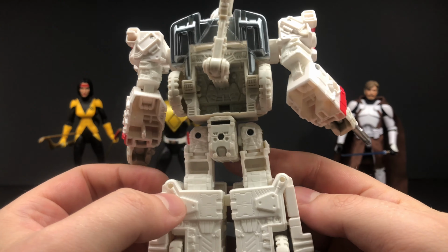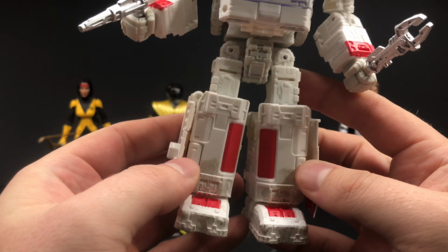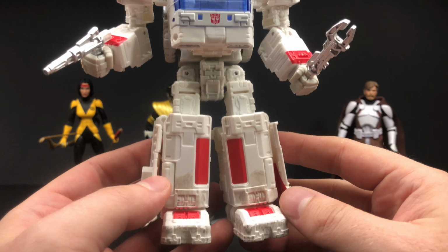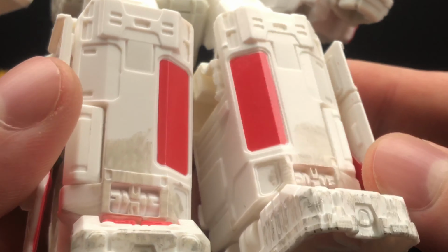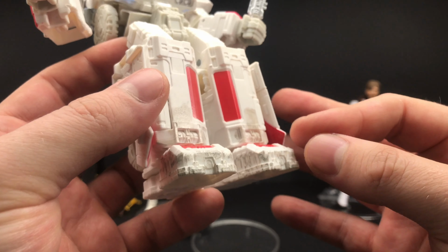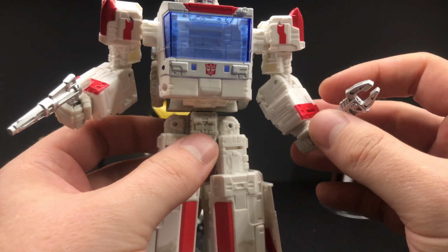And while he doesn't have a lot of paint going on the back, he does sort of make up for it. He is cast in an all white plastic, but the blues and the reds really make him pop. He even has some deco right there to give it that scraped up look. Almost looks Star Wars, very Hoth looking right there. So I definitely do appreciate that.